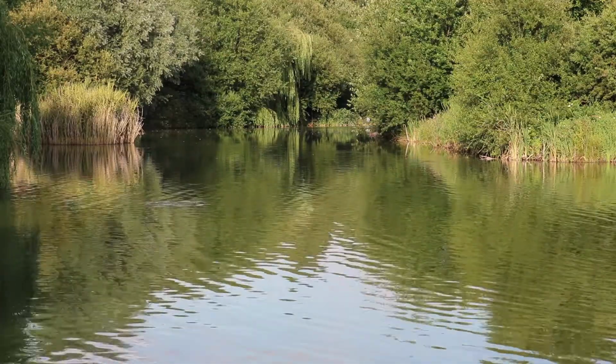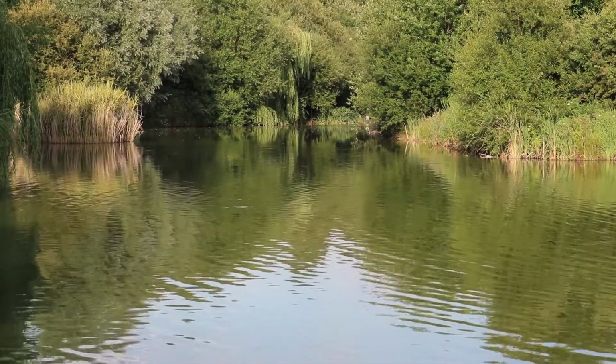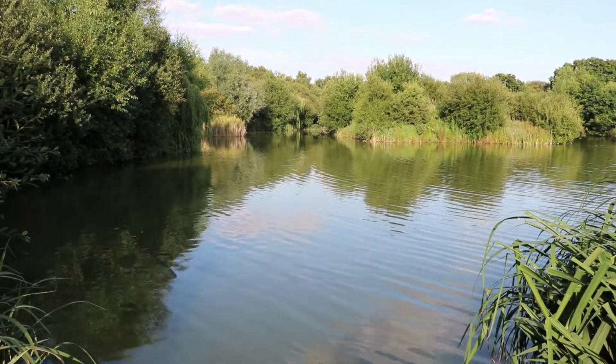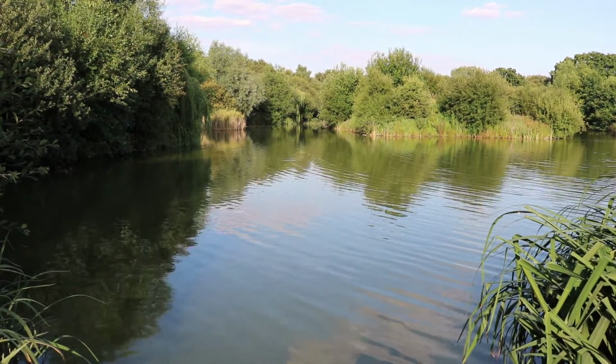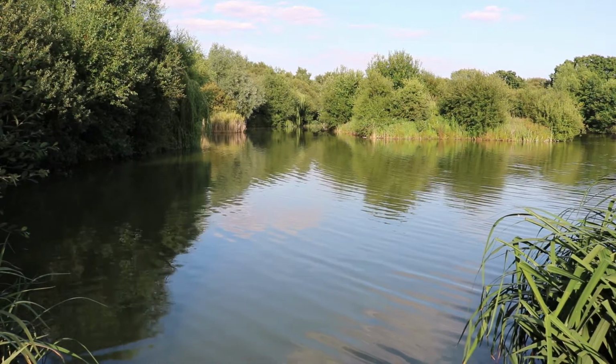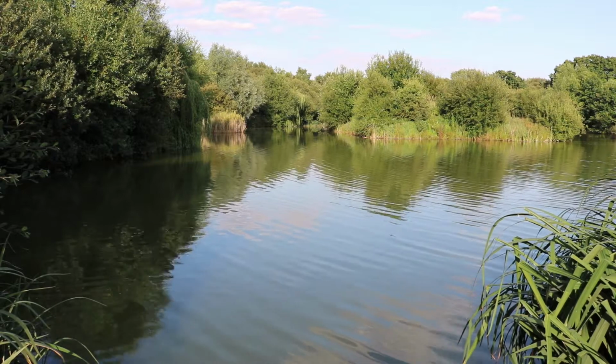So night one, let's see where we're going to be at the end of the night. It's absolutely roasting here, guys. This is Kestrel Lake on the Mousehole complex. Absolutely beautiful lake. It only has 6 swims and all of them are beautiful. All of them command a good bit of water.